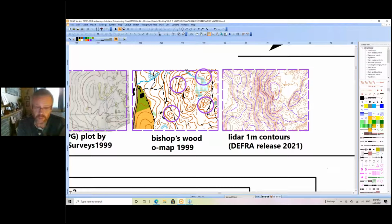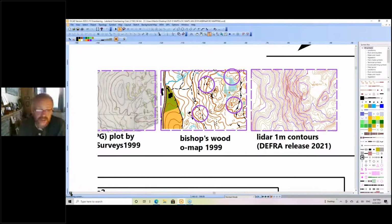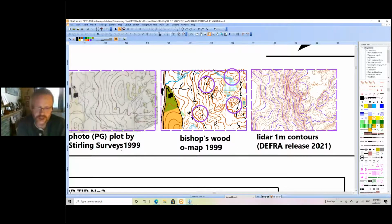I never thought anyone would be able to tell if it was right. And then along came LiDAR, and you can see all your mistakes. I'm actually quite happy comparing that with the LiDAR. I think it's quite surprisingly complete and accurate, and the shapes are pretty similar. So then again, as a little exercise, can you put those 4 control sites onto the PG plot and onto the LiDAR?